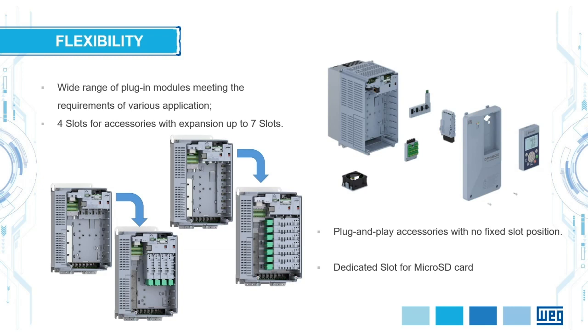One nice thing designed with this drive is the possibility to install 4 accessories, as we can see here in this picture, or even 7 accessories installed in the same drive. And there is no fixed position for each module. It's possible to install the I/O expansion or the communication board in different slots, and even more than one module in the same variable speed drive, making it possible to comply with several combinations and to add several functionalities in the same drive.